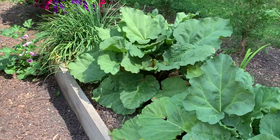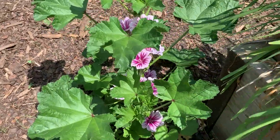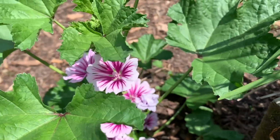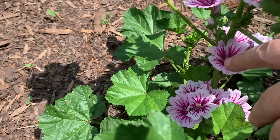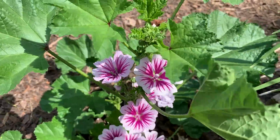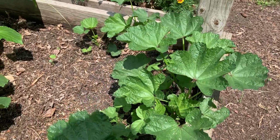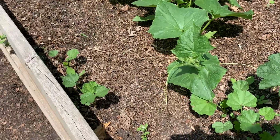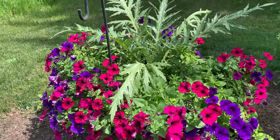Just want to show you this real quick over here before I forget. This had self-seeded from last year. I think it's a Zebrina. Look at that. I haven't watered this at all. Actually, my hose kept running over it. That is just beautiful. And that is not the only one. I've got more, and I left them. They're so pretty. I just had to show you this.